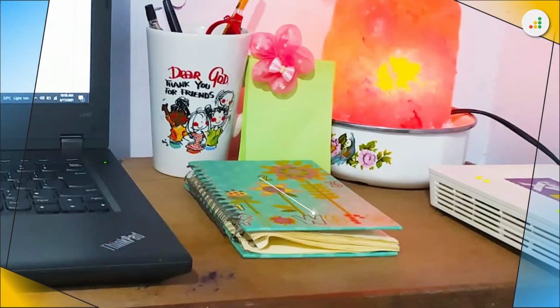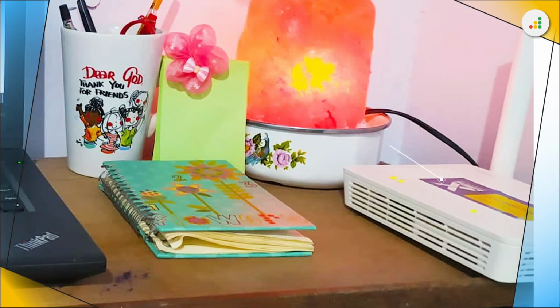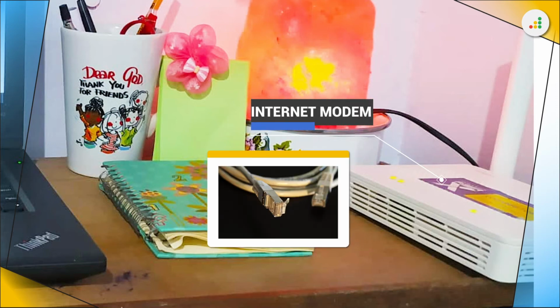I see that she keeps a notebook, so maybe she enjoys jotting down ideas from team buildings to employee development. She also has the internet modem placed near her laptop, so I can only imagine how much faster her internet connection would be if she used a LAN cable with it.